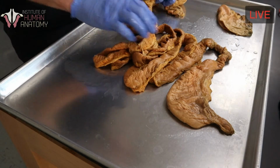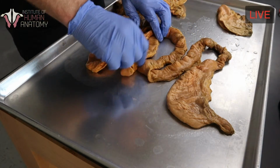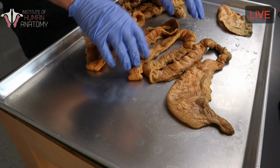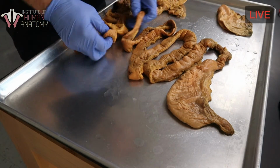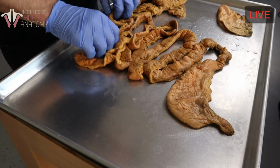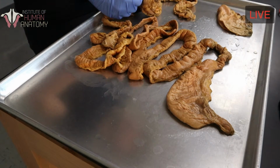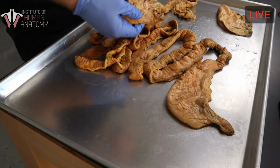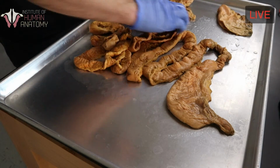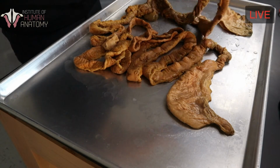But what's crazy about this is the length of the small intestine is all about digestion. Well, I'm sorry, all about absorption. And that's why it's so long. We need lots of length to absorb all the nutrients we ate. Now, when it balloons out again, this is what we refer to as the large intestine. And this kind of picks up and goes around here.